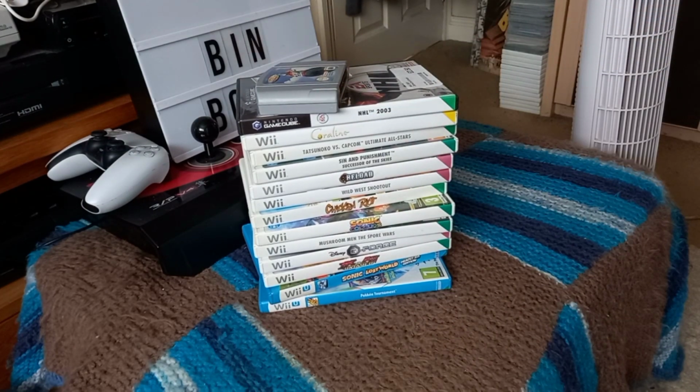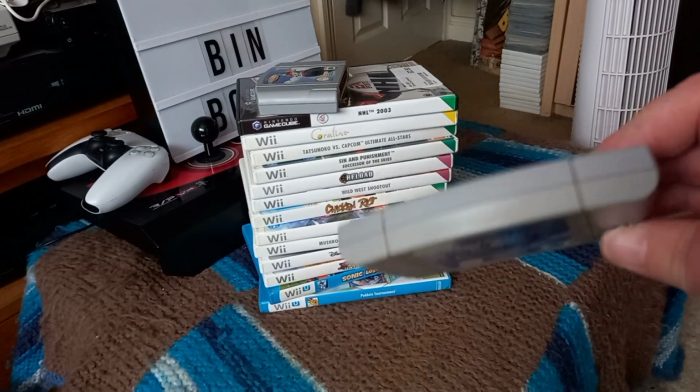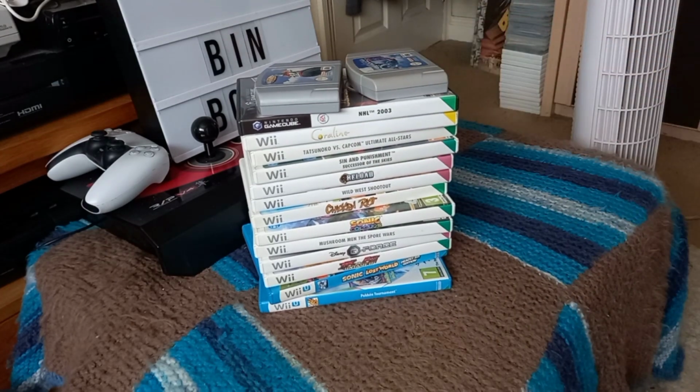And then we got Pilotwings 64. Yeah, never played this one before, and I think this was like £6 from my local CeX as well. So yeah, happy to pick that up. That puts my N64 collection to about, I don't know, 12 games now. I've not got a great deal for the N64.